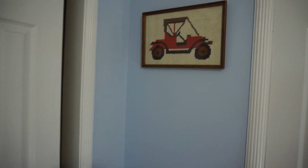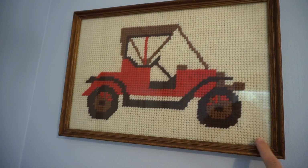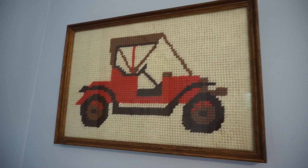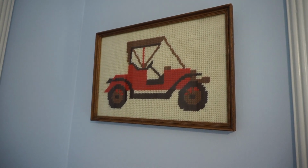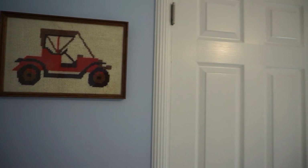Then up here is a very special piece. This is something my grandma needle pointed for my brother when he was born. So it is definitely a family heirloom now. It's been passed from one nursery to the next in our home. And I love that it's Cars themed, so it's staying in Max's room.